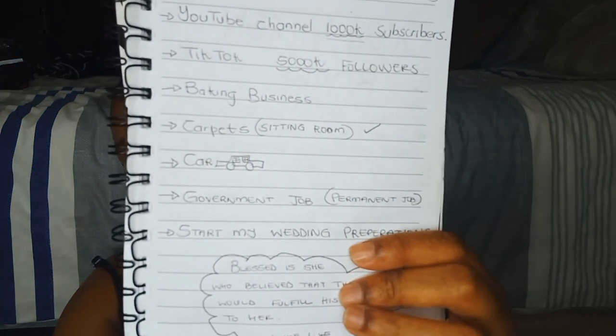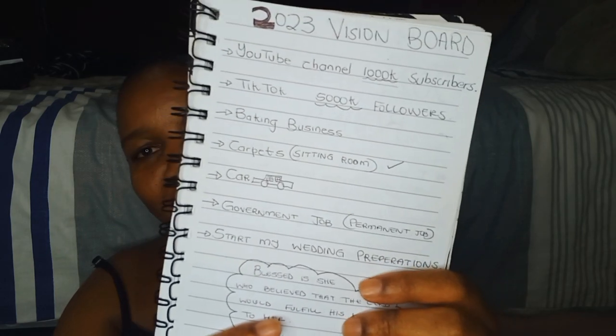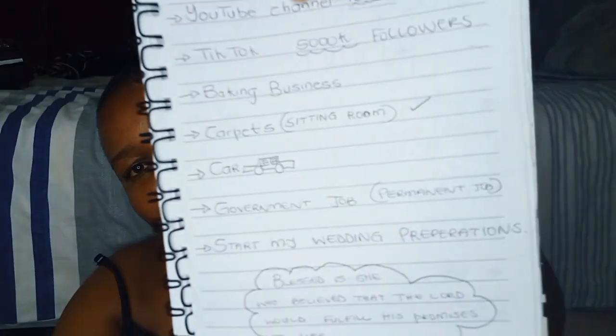So yeah. Okay, the carpet, see guys, the sitting room. I bought carpets for my sitting room and I'm so proud of that. I was so proud of doing that. I was so happy for doing that. I bought a carpet at Builders Warehouse, but I didn't show you that. I bought the carpet. And then I said, a car.